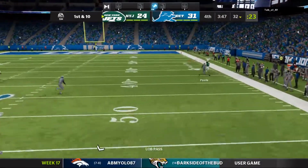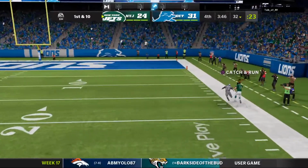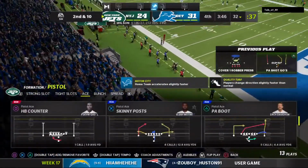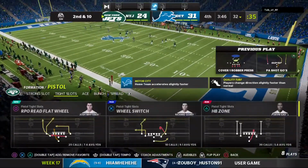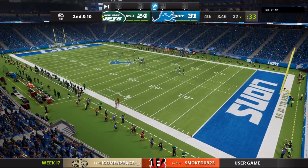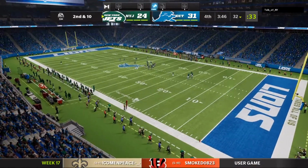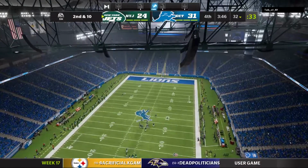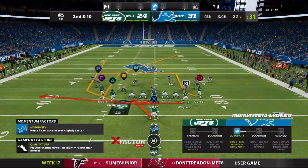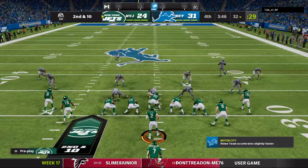He's going to loft it, deep right sideline. And that is caught on the right sideline, but out of bounds, says the line judge. The throw took him a little too far. It's 2nd down. We've seen that the deep ball's been a part of their game plan all afternoon, but they've had trouble hooking up on it, unable to successfully find the end zone over the top. So now 2nd and 10 after the incompletion on 1st down.